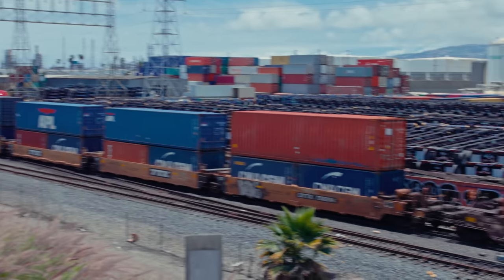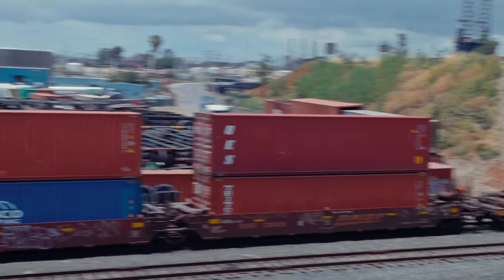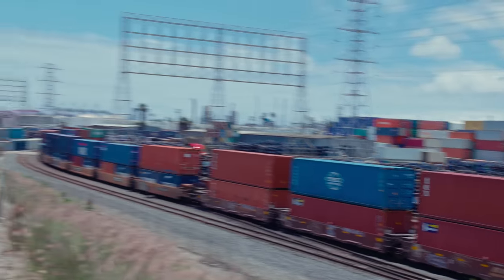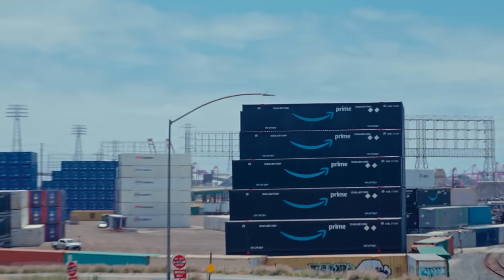Look at all those containers. Just ready to flip. It's always a trip going to Long Beach and Wilmington and the ports area. Nothing but containers. And this is why we get so many. Just the laws of probability.